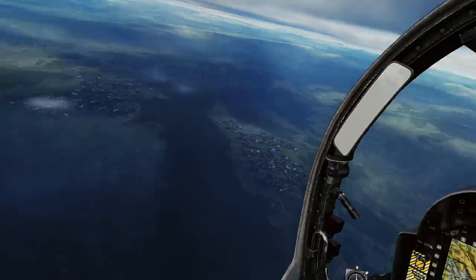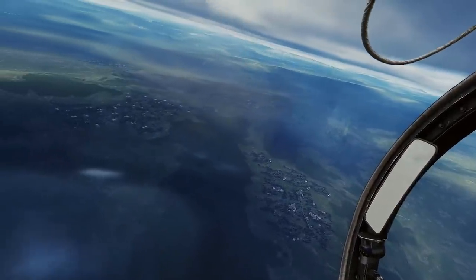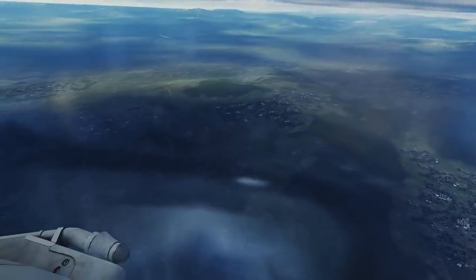MANPADS, however, were impossible to account for, and this worried Richardson. He checked for codes and frequencies and headed towards Gorazde.